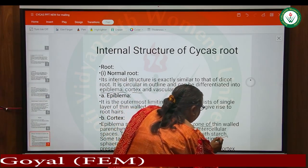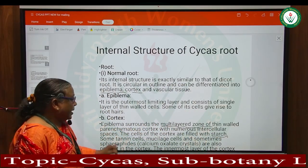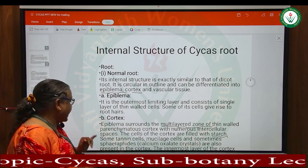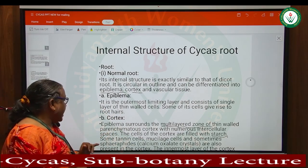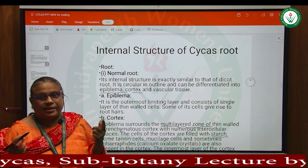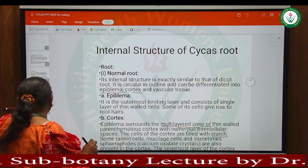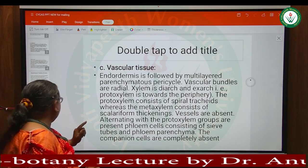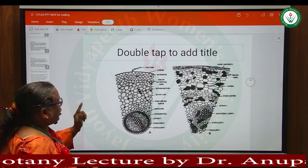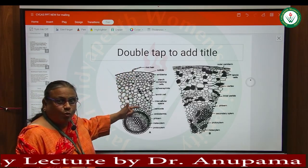As you see, they are filled with starch, and some tannin cells, some mucilage cells and sometimes calcium oxalate crystals are also present in the cortex. The innermost layer of the cortex is called the endodermis. And first of all, I show you the diagram. This is a diagram of the normal root of Cycas.